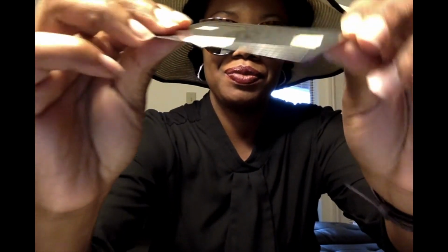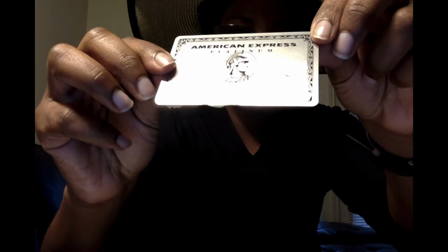So the card is super, super thick. Super shiny. Just catches the light. You can go out to the store and blind your friends, blind the bartender, boom, flash it. I actually use my Chase cards for things like that. But this card is still amazing.